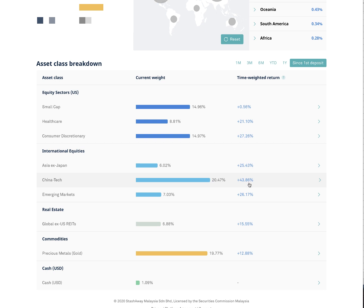43.86%. That is insane, guys. 43.86. It's almost like investing in the NASDAQ. It's probably the same or even better, I'm not sure. But since May, I've already gotten back 43.86%. That speaks for itself. And then you look at gold. Gold is basically up by 12.88%.